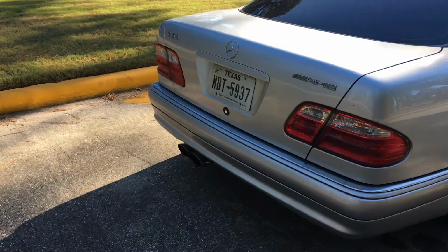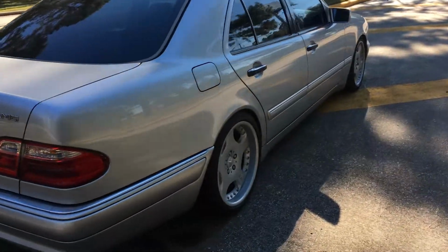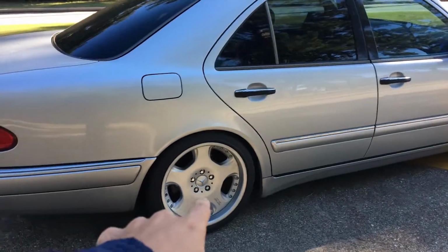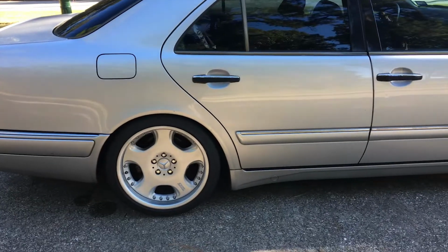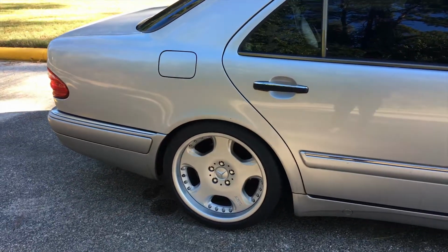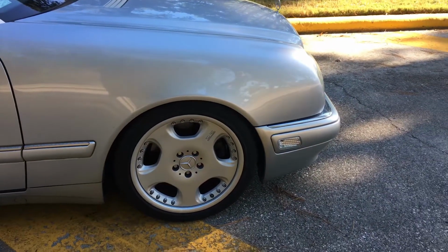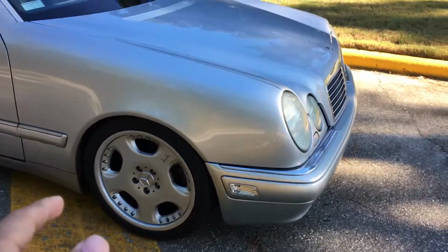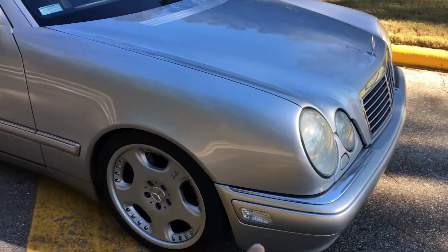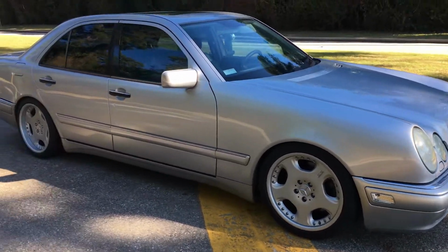I also generally cleaned up the car as much as I could. Another addition, if you notice, is these OZ Aperas, which I feel are very period correct for the car. They actually have a build date of 1999, which is super cool. They were really rough when I got them, so I had to sand them down and repaint them. I repainted them the same silver as the car, just without clear coat. I think they came out pretty good, and I think they definitely match the car.